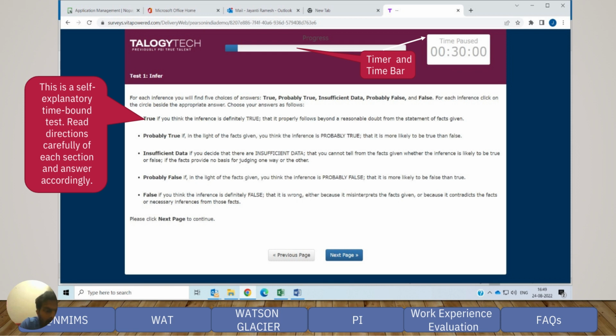So this is the type 1 test. It's basically inference based. Okay, for each inference, you will have five options: true, probably true, insufficient data, probably false, false. For each inference, click on the circle beside the appropriate answer. So these are the five options you will be seeing for the inference type questions.